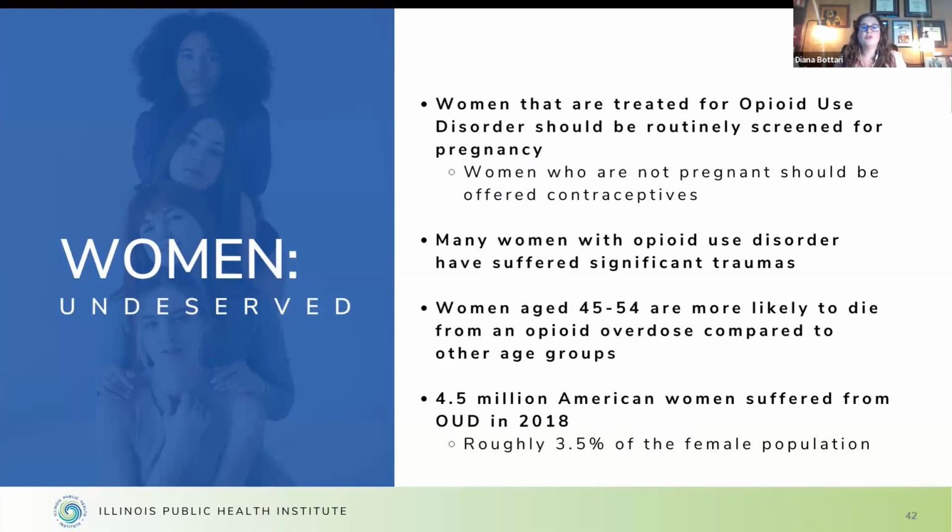Women who are being treated for opioid use disorder should be screened routinely for pregnancy. And if they're not pregnant, they should be offered contraceptives. And many of the patients, women specifically, who have an opioid use disorder have had significant traumas in their life. Very much so, their adverse childhood events are highly related to substance use disorder.